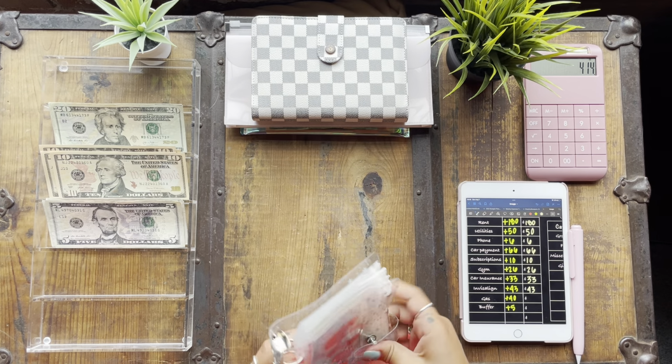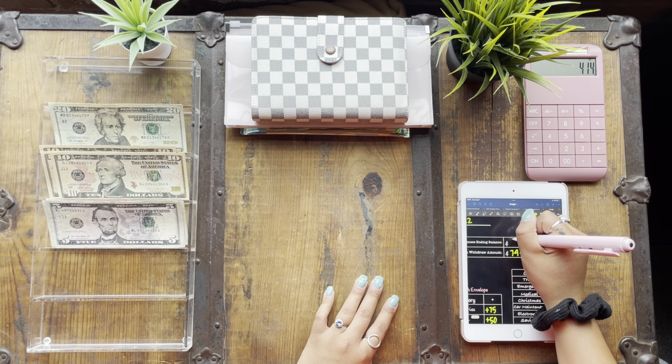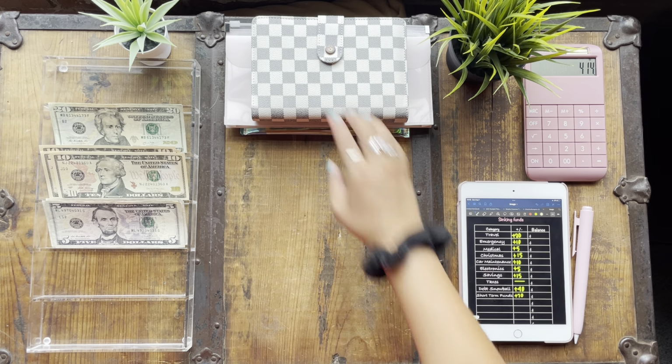so much better now. All right, that is it for expenses. So that's $414 in our expenses. That doesn't include the gas and buffer. All right, then we'll get into sinking funds.